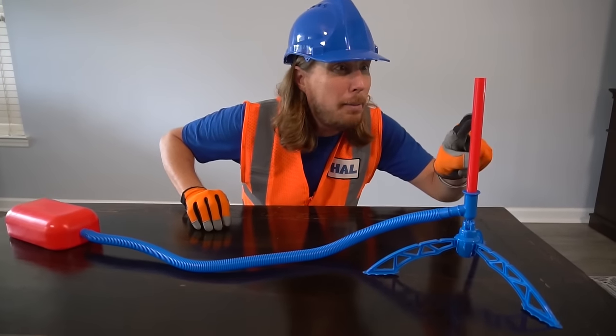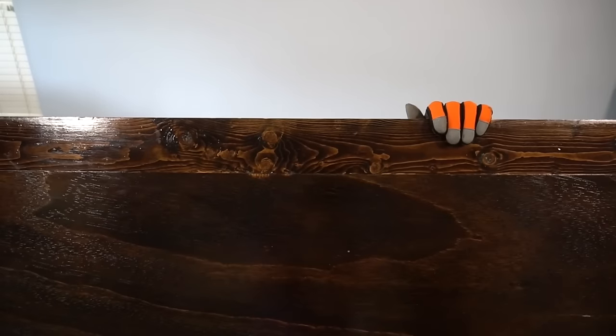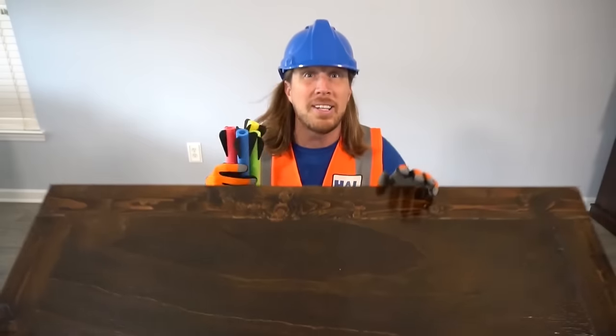down this tube, up this pipe. There's something really cool. I gotta find it though. It's in here, I know it's in here. Hold on, let's see if I can find it. Give me one moment. It's in here somewhere. Oh, there they go. I knew I saw them.